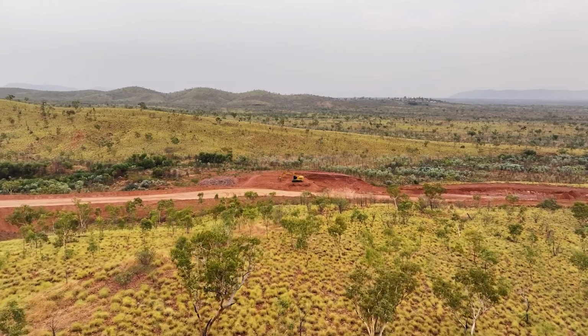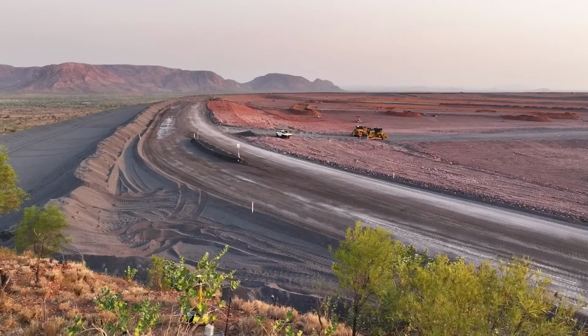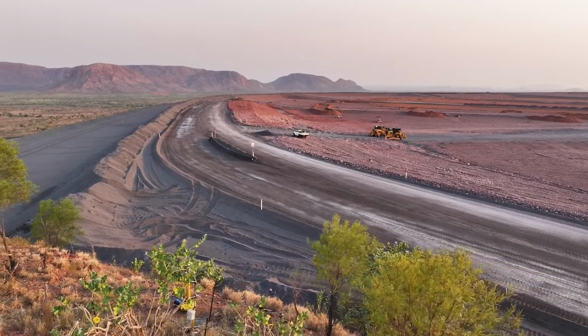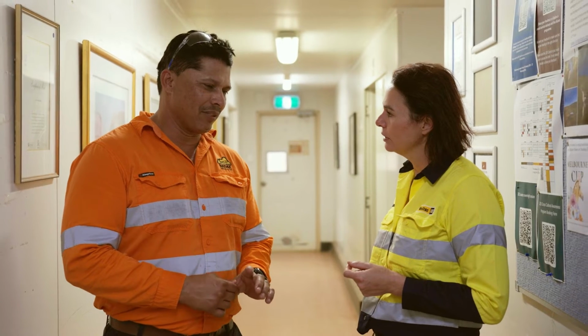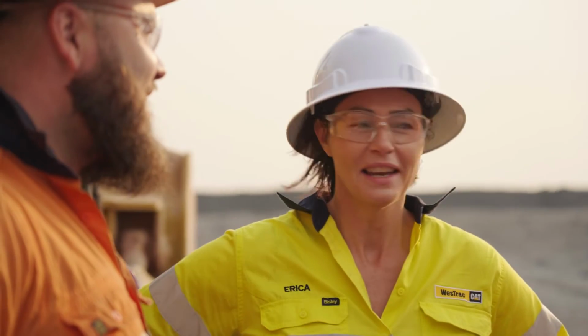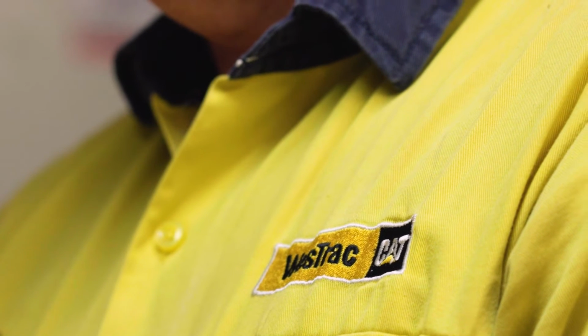I think it's terrific that WesTrac has been able to service customers all around WA, but particularly here at Argyle Diamond Mine Closure, supporting Mika and MDM. The support we get from WesTrac is amazing. They're always available, always very helpful. Couldn't imagine our business growing to the size it has without their support.